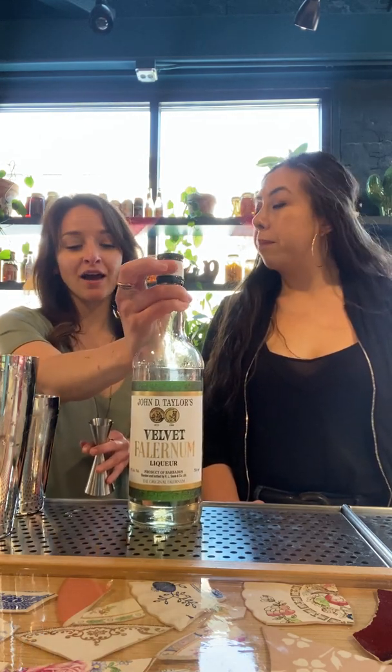Next is 1/4 ounce of Velvet Falernum. This is a liqueur that we sell at Homemakers, and it's used in a lot of tiki cocktails. It has a lot of those tiki spices, like clove and cinnamon. I like that it has that limey quality also. There's just enough acid in this that I think it makes it worth it, and it's a great addition to any home bar. You can almost turn any cocktail into tiki when you put just a little bit between the falernum and the Don's Mix, like you're already halfway to a tiki cocktail.